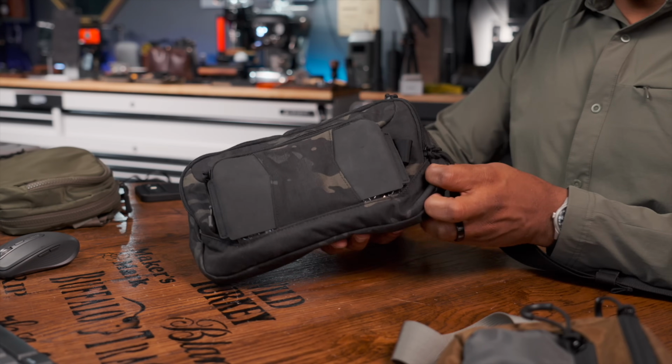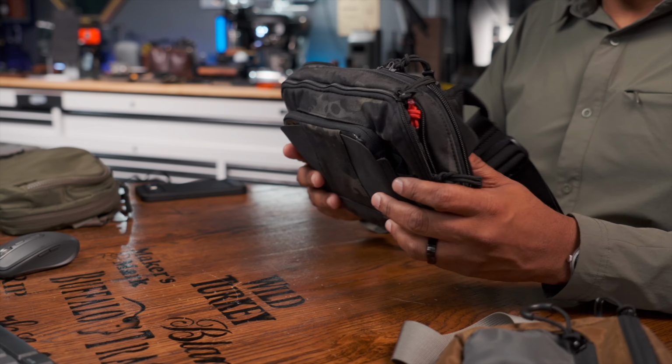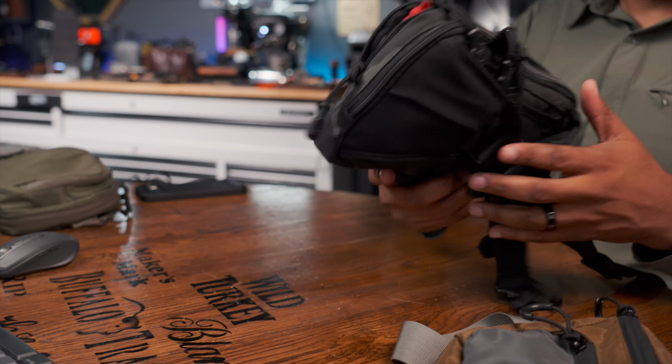So actually a pretty well-made design when it comes to this bag. So I'm a big fan of it. Other than it's super tactical, if you're okay with that, this might be something for you.